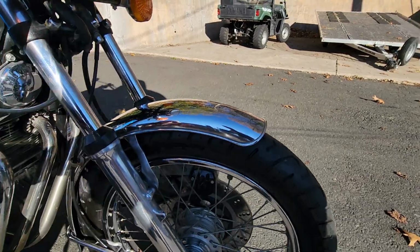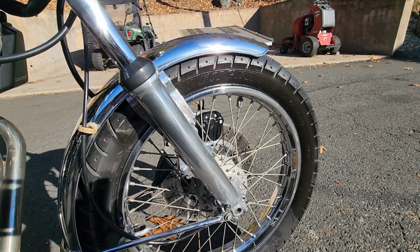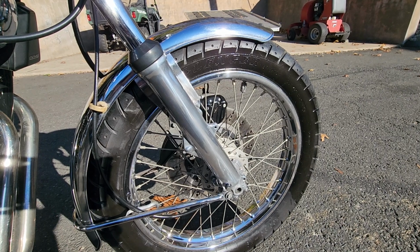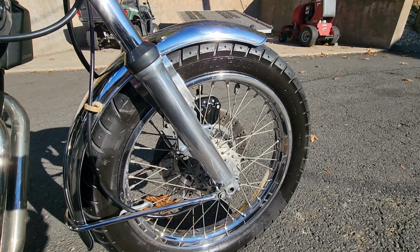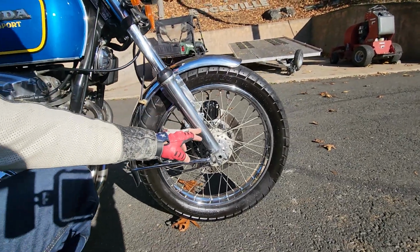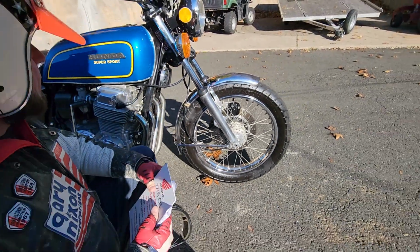If you look at this whole front assembly, the chrome fork tubes, the polished chrome lowers, the chrome rim, and the chrome fender. They just don't make motorcycles like that anymore. The entire front end on this bike is chrome. It's beautiful. And this is actually polished aluminum, original factory polished aluminum. But the whole thing from here down is classic chrome, beautiful.